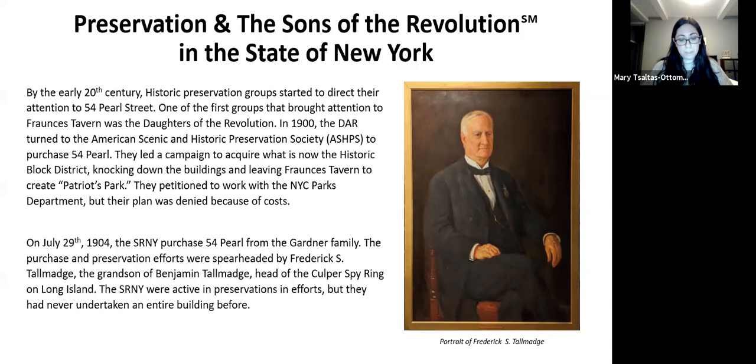The purchase and preservation efforts were spearheaded by Frederick S. Talmadge, whose portrait you can see here. He was very much involved in the fundraising, the acquisition, the haggling with the Gardner family, the preservation. He worked very closely with Mercereau to make sure that the building looked as colonial as possible. I guess colonial is probably the best word. It's got a bunch of different architectural issues with it, but we'll go into that a little bit later.